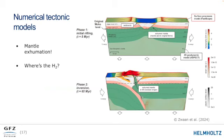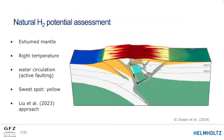So yeah, we have a potential for hydrogen, but we still need to understand where the hydrogen actually is generated, and we can't just say that by looking at where the mantle is. We need a bit more analysis. So the first step would be, okay, we have this exhumed mantle, but the second thing would be that the serpentinization process is most efficient in a certain temperature window between about 200 and 350 degrees centigrade, which is shown here by these isotherms in this model. So all the mantle, all the green part that is within this bound, shown here in this bluish color, is at the right temperature to be efficient for serpentinization and hydrogen production. So that's where we have to look.